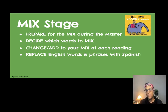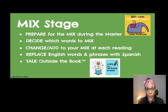This one word is simple and concrete, and we see it all the time. I'm going to replace this word in Spanish. My learners know this word in English, so I'm going to start to say the Spanish word for it. And you're just going to replace English words and phrases with Spanish. Just go in and out, changing and adding your mix at every reading so that your learners are so comfortable that you begin to talk outside the book. You're talking while you're visiting, you're using those Spanish phrases as you come and as you go.